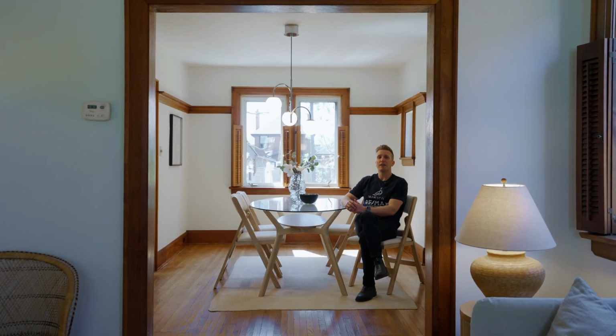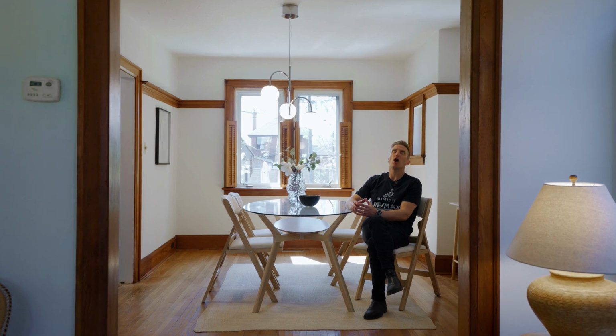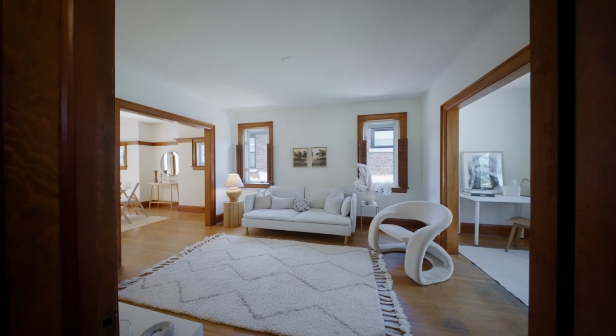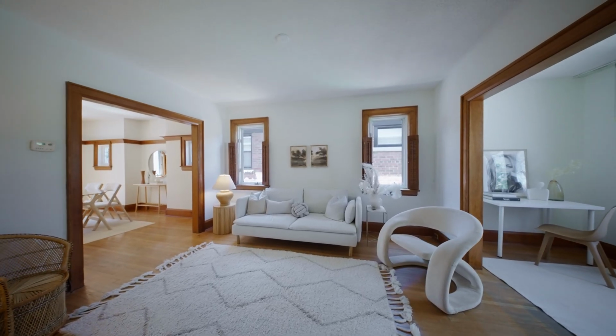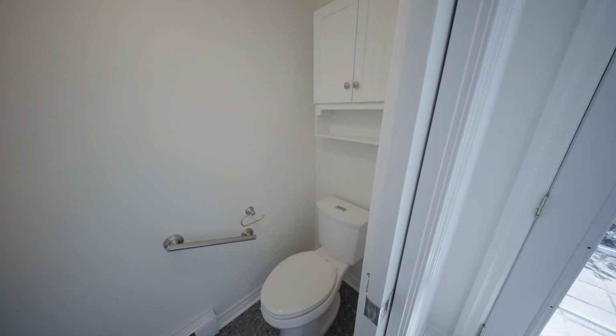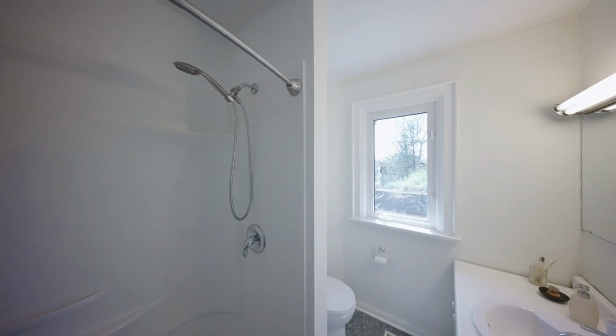So what makes 11 Struthers stand out? For me, it's the undeniably long checklist of attributes that this property brings to the market that I'm not seeing anywhere else. First, it's the undeniable charm and character of the original craftsman, the original hardwood floors with details like the stained glass, but also the front porch and these modernizations like having a powder room on the main level, another powder room in the lower level, and a modernized bathroom upstairs.